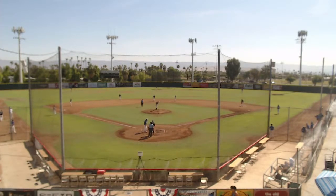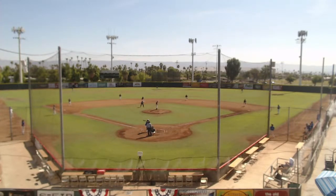It'll start creeping back up here by the end of this week. By Saturday, we should be pushing 120 again. So prepare yourselves for coming out here this weekend to catch the baseball.